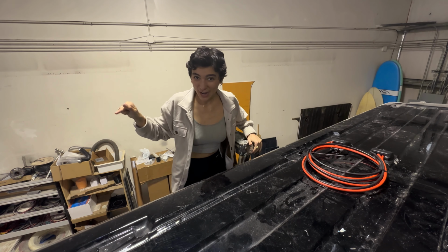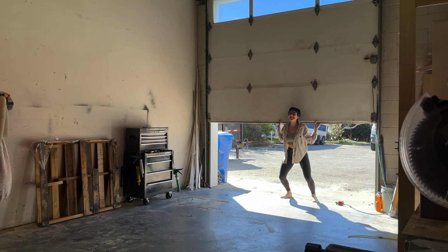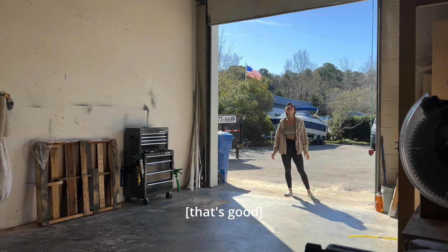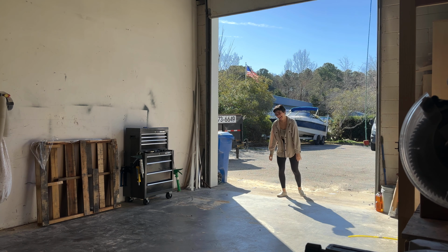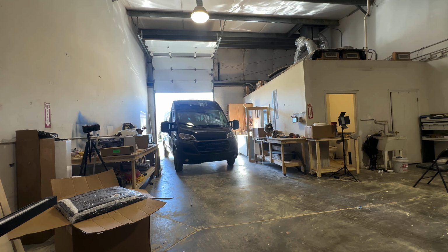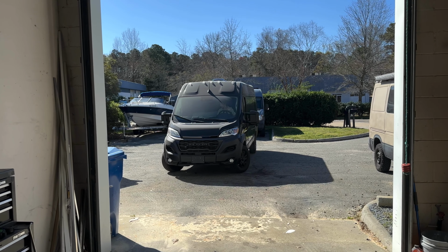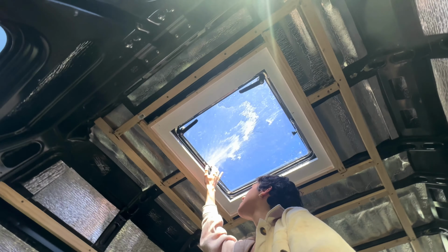All right, next thing, we're gonna get this van out of the garage and leak test. But you gotta come with me. We need like 10 plus feet of clearance on this door, so you really gotta give it a good push. That's good. You can't angle it like that. Yeah, good. A successful leak test.